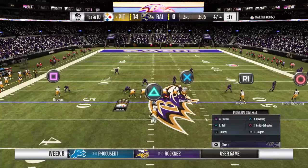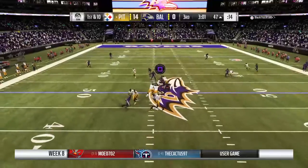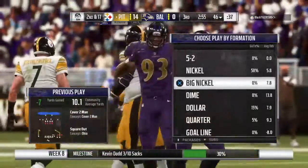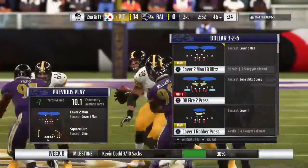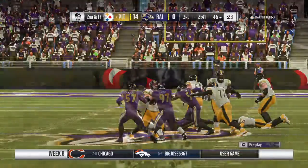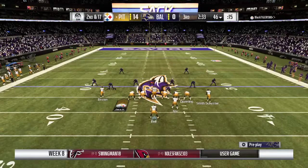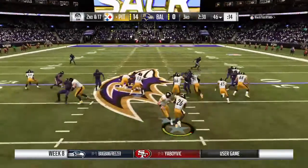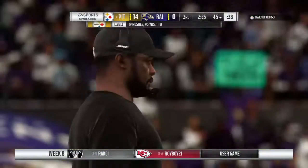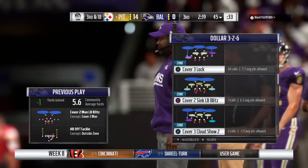It's 1st and 10. On 1st and 10, it's Roethlisberger. Under pressure, and he will go down. Sacked back at the 46. Kevin Dodd in there to bring him down for a loss of 7. Now following the sack, they'll look to make amends on a 2nd down and 17. Bell. And he'll lose yardage on the play back at the 45-yard line. He'll wind up losing a yard on the play, and they're going to be staring at a 3rd and long here.